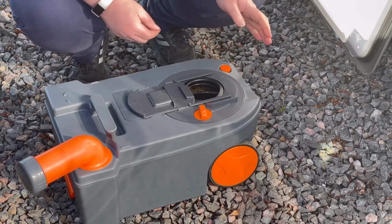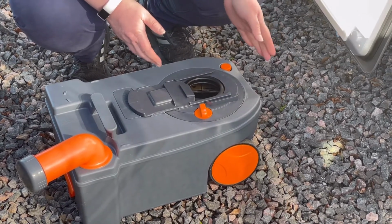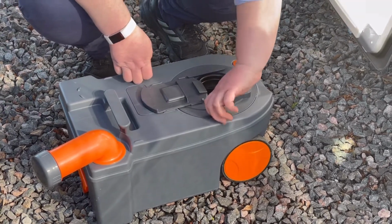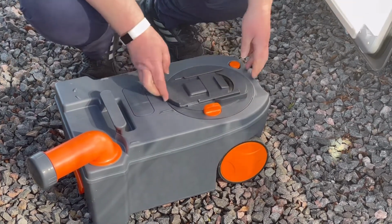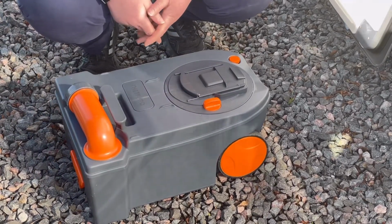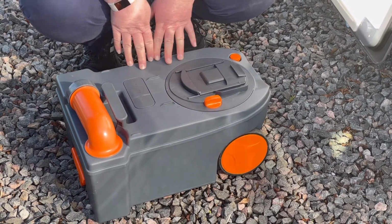We supply Elsan organic toilet chemical inside the van. Good glug of that in there, then close it all up. Now this would be emptied at a black wastewater or an Elsan disposal unit on a campsite only.